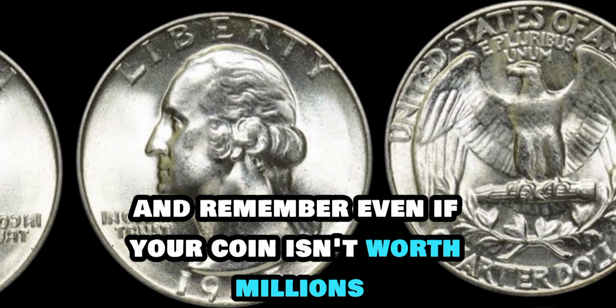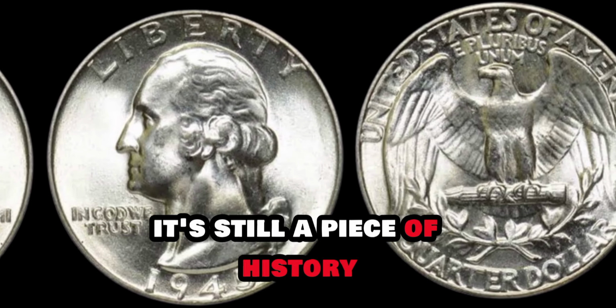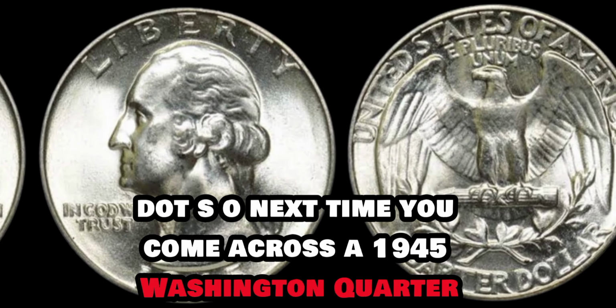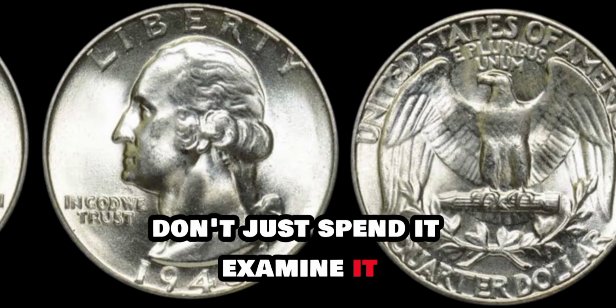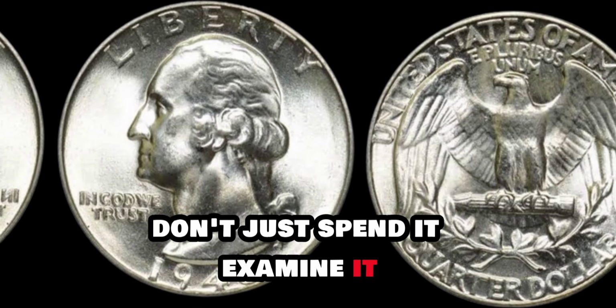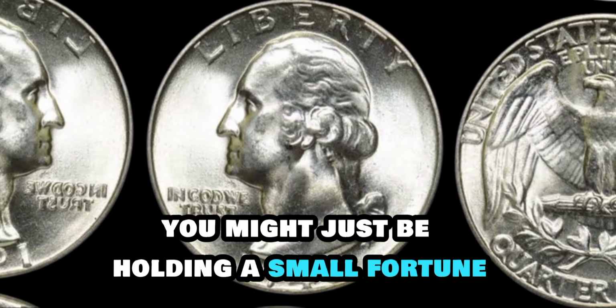And remember, even if your coin isn't worth millions, it's still a piece of history. So, next time you come across a 1945 Washington quarter, don't just spend it, examine it. You might just be holding a small fortune.